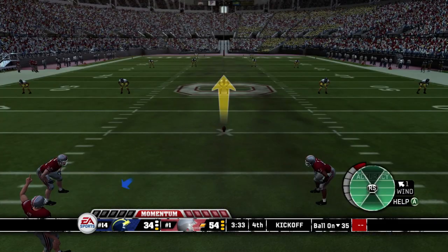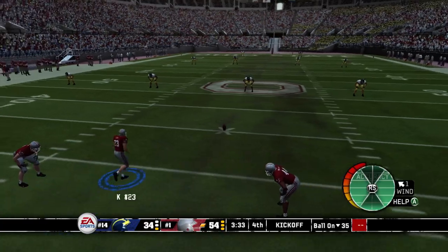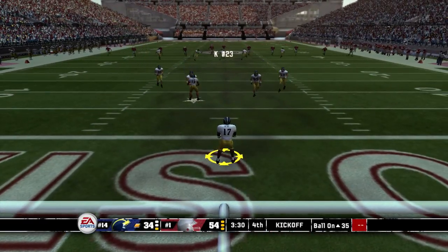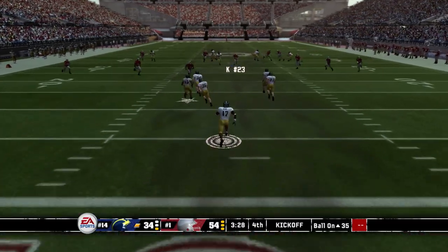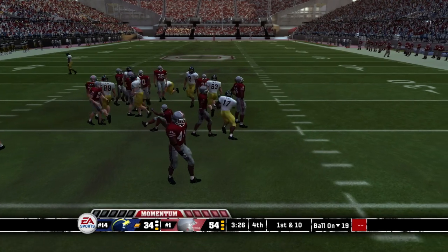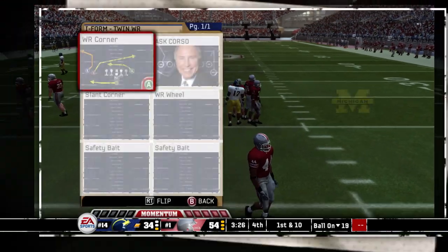Everyone's all lined up and ready for the kickoff. Number 17, back deep to return. Nice kick, plenty of distance. Tackle at the 19.